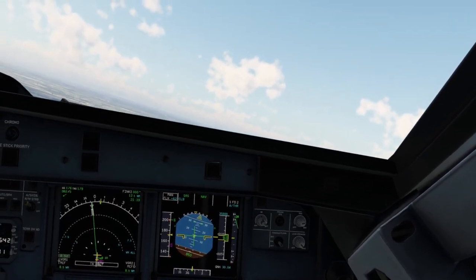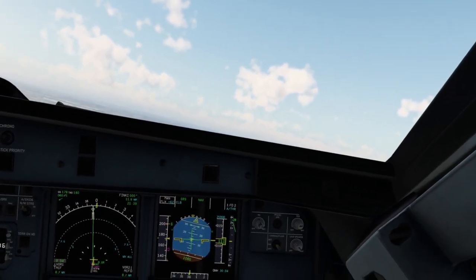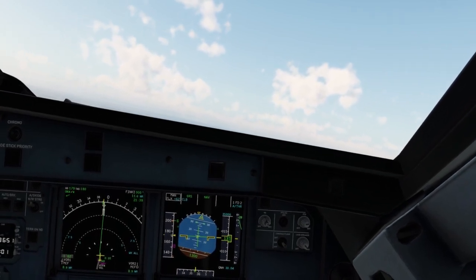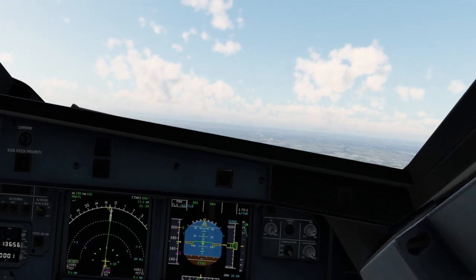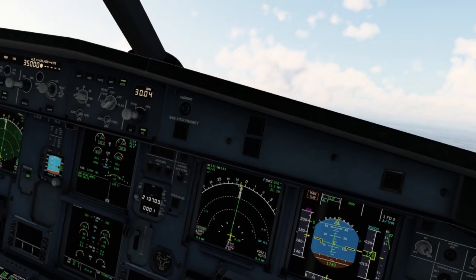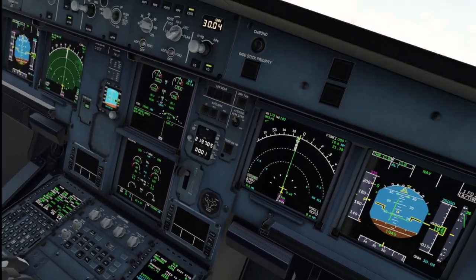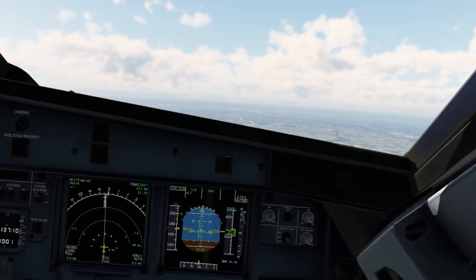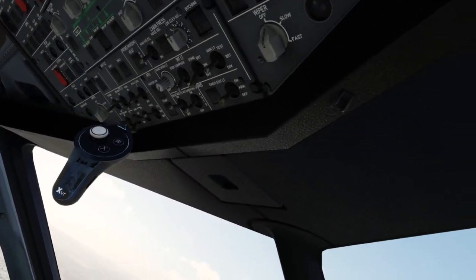Delta 2468, climb and maintain 14,000 feet. 14,000, Delta 2468. Delta 2468, turn left heading 356, then intercept course to Finke, then as filed. 356, Delta 2468. Climb checked. Autopilot on.